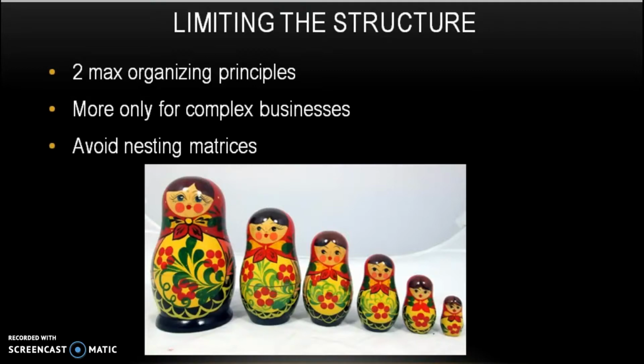There are many ways to create a matrix structure and many confusing examples of those organizational charts found online. To be effective, it's best to stick with 2 organizing principles rather than creating a more complicated structure, with the exception being if the business itself is very complex and there's higher needs for more than 2 principles. It's also better to avoid nesting matrices. Since the matrix structure affects the organizational chart in the hierarchy, if you start inserting multiple matrix structures into an organization, it can cause all kinds of confusion when it comes to identifying who needs to report to who.